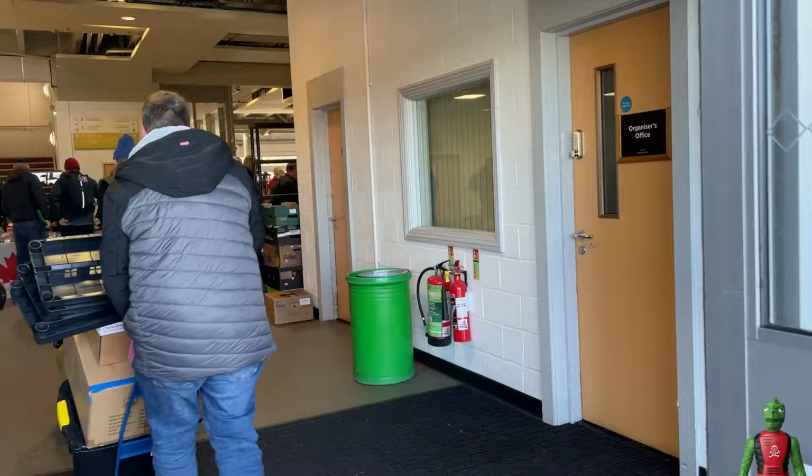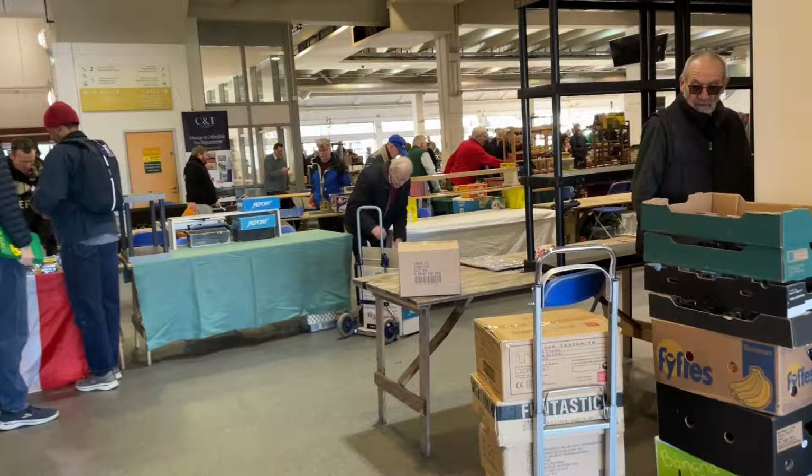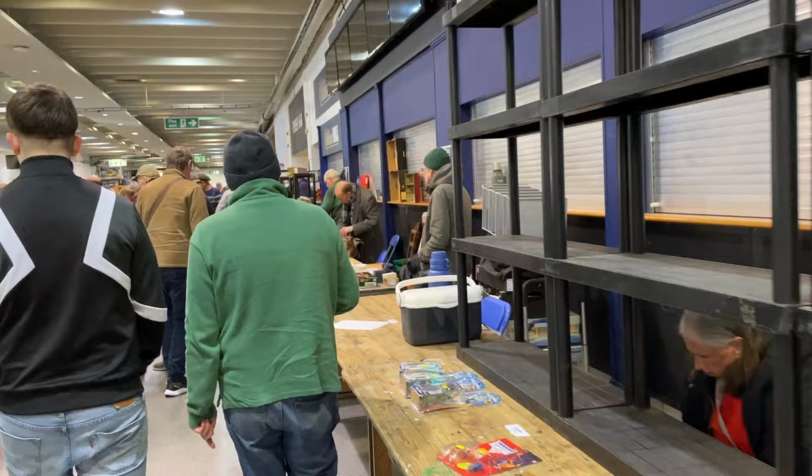Let's crack on. Once again, I've gone for the early bird. Now at Sandown, all of the dealers and the punters are let in at the same time. So you have a situation where the dealers are trying their best to set up their tables, while the punters are trying their best to interrupt them to get an early bargain. Anyway, enough of that, let's find some toys.